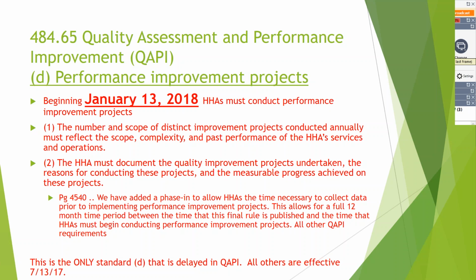Those have to be done by or before January 13th. I'm sorry, I read this slide wrong, before July 13th. This, item D, is the only one that is delayed in effect until January 2018. So the number and scope of the distinct improvement projects conducted annually must reflect the scope and the complexity of the operations performed.